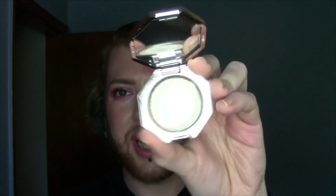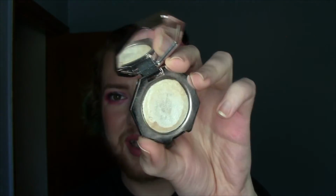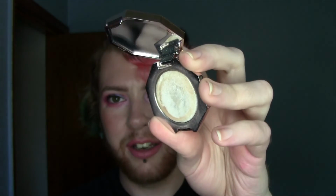Then I have two products from Fenty. This first one here is a well-loved and used product, and that is my mini of the Diamond Bomb in How Many Carats. Yeah, it's very gross. I've hit pan on it, or at least I'm pretty sure I hit pan on it. I think I hit pan on it. Did I? I don't know.